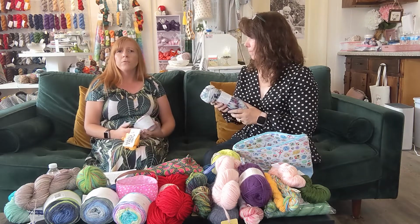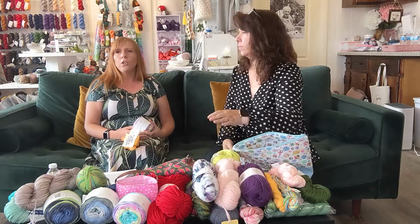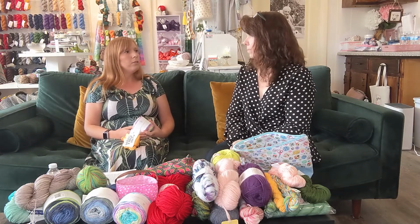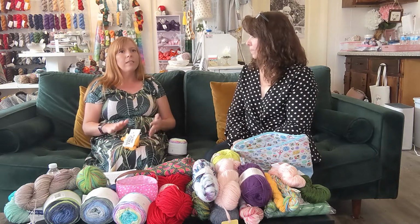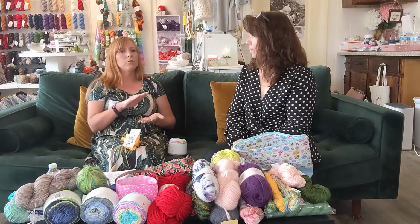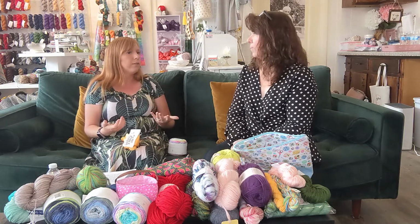And the same thing goes for your finished objects. If you have knit or crocheted a garment and you hang it from a hanger, of course, over time it's going to stretch out. Right. You want to fold your garments nicely and put them in a basket or a drawer or on a shelf, just so that they're supported, so that gravity does not stretch them out over time.